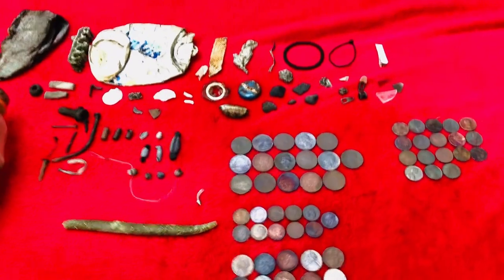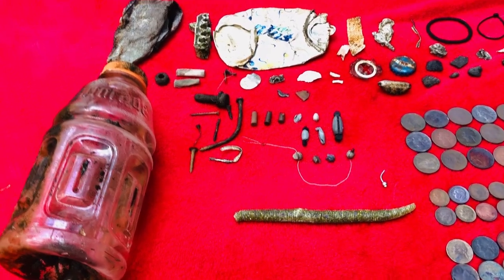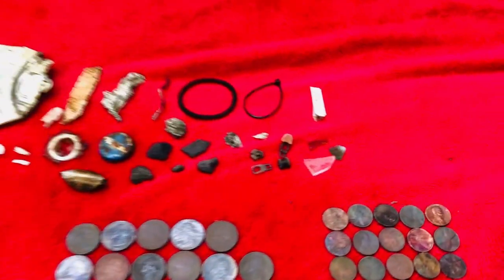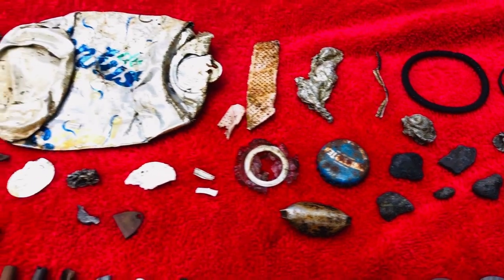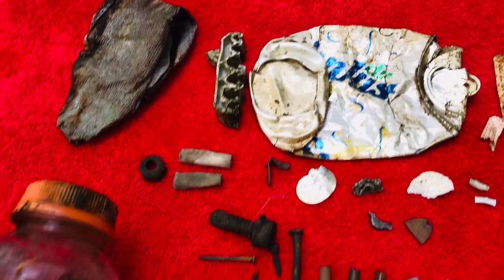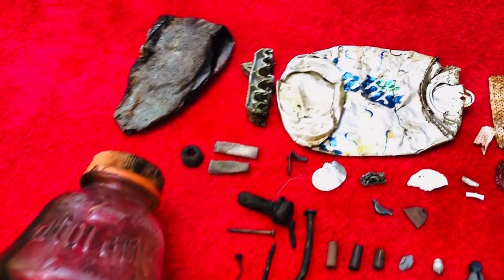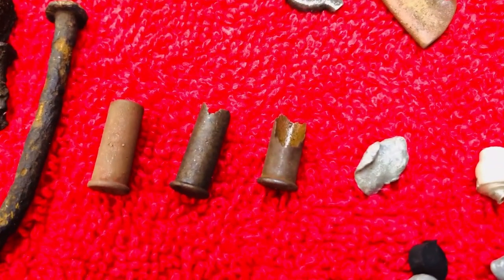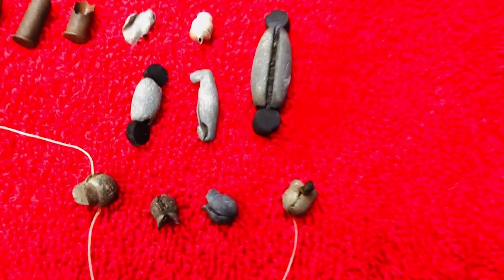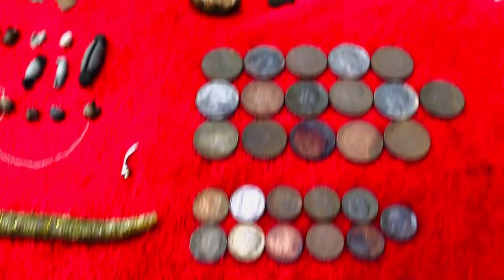Hello everyone, this is Adam with AEW Maine Treasure Adventures. I just got out of the water over at Crystal Lake. We got a bunch of stuff out. Glass, zipper, lighter parts, bottle caps, cans, a Gatorade bottle. That was full of nasty stuff. All right, nails, bullets, fishing stuff, weights, a big old lure, coins.